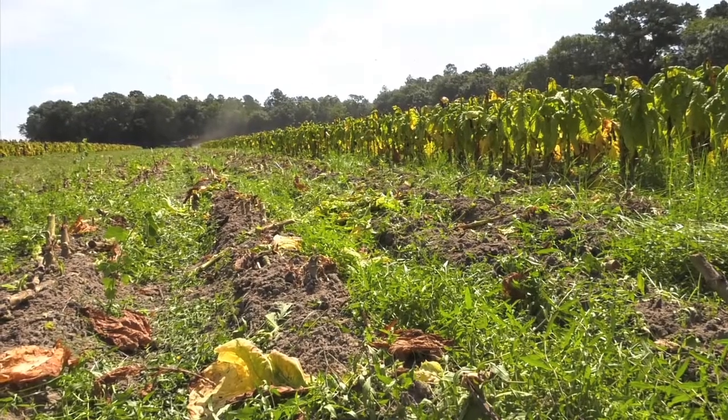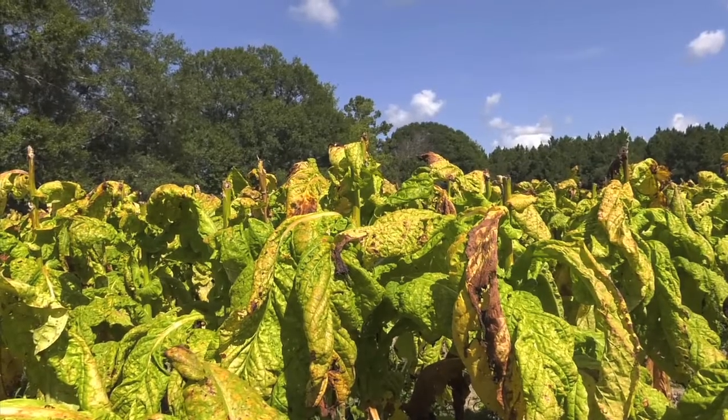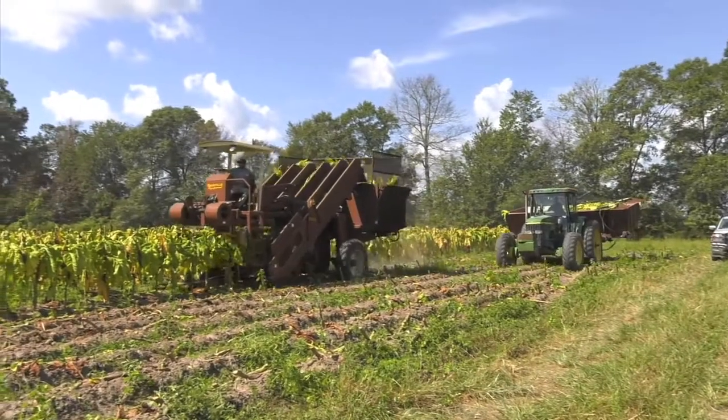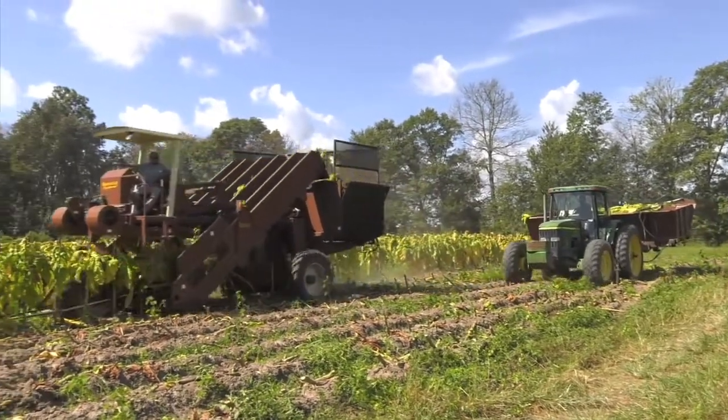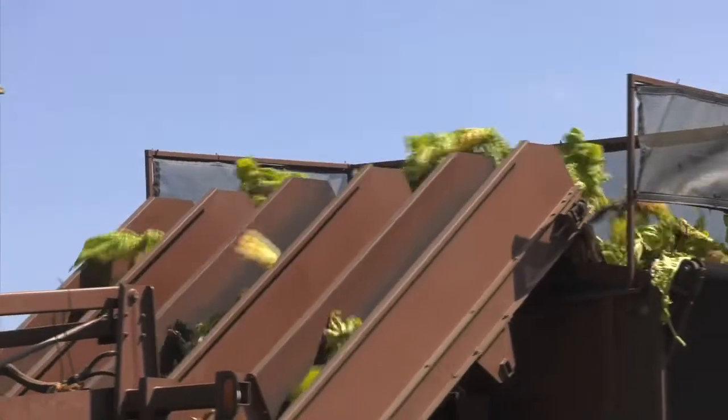This comes on the heels of a difficult growing season as well, where the wet conditions caused a moderate loss in the yield. Well, for the most part, it's been a very challenging year this year for us because of the excessive rainfall we've had from the beginning up until this point.